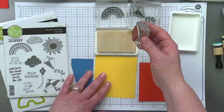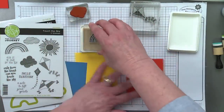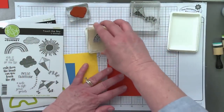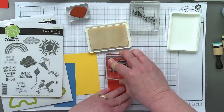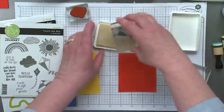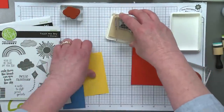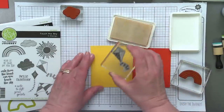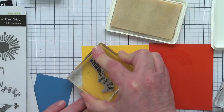If you have watched my Tri-Day Friday, you do know that I'm pretty much in love with pigment ink. There are just so many fun things you can do with it. And this is going to be one that's a little bit different. So I think I'm going to start with my rainbow. I'm stamping clear pigment on my rich coral. How fun is that, right? I was inking up my cloud, but I don't need my cloud quite yet. And then I'm going to stamp my kite, which I have my darling little kite here, 2 times. One is going to be on my lemon drop.